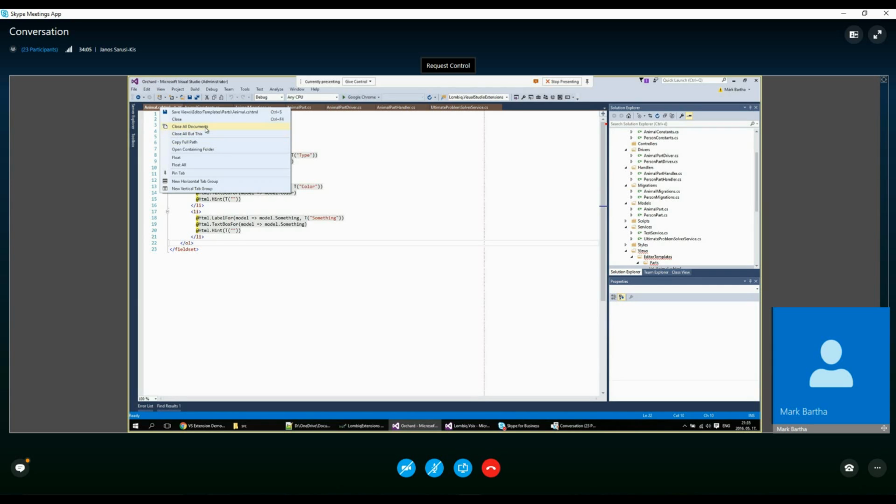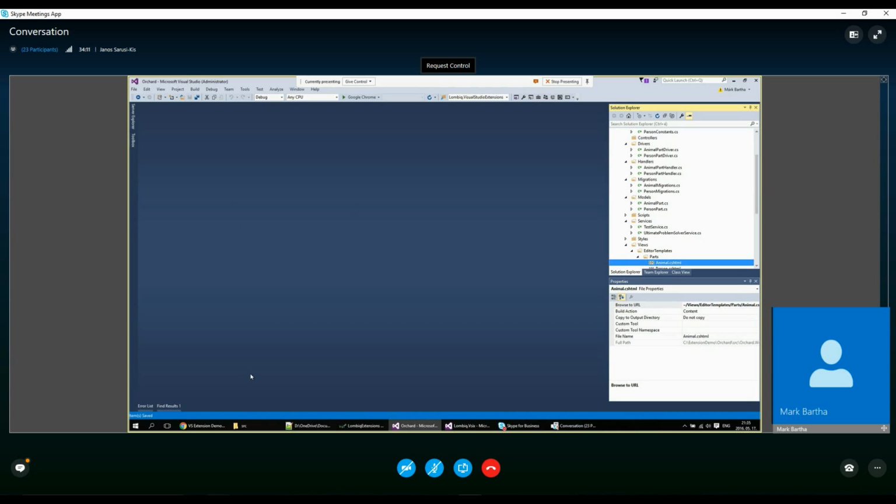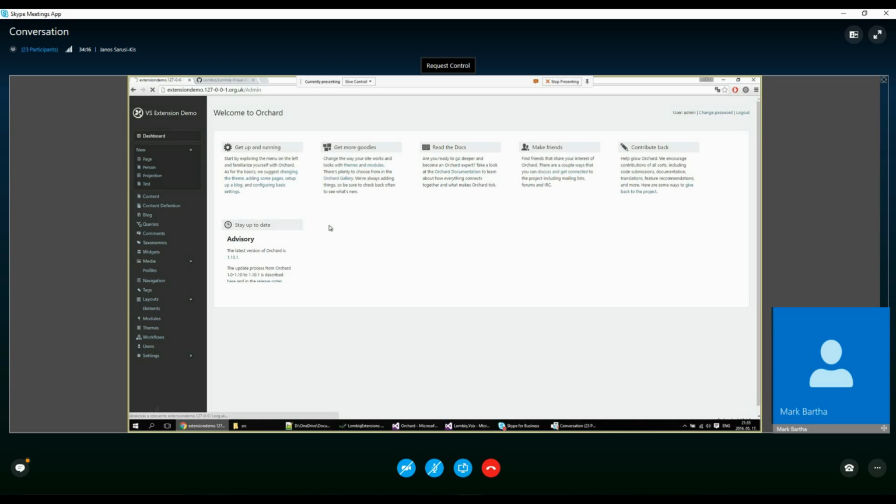Okay, I won't hit Ctrl-Shift-S, but I will click here, save all, and now I will reload this. I won't enable any modules because I didn't give it the right place, so it won't recognize the module. But we have the animal content type here. It's creatable, so I can create an animal here.